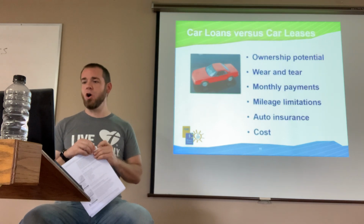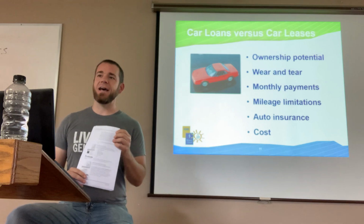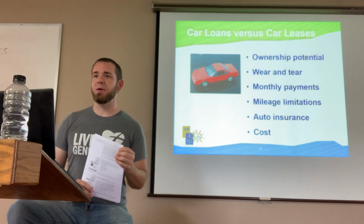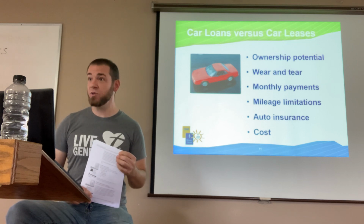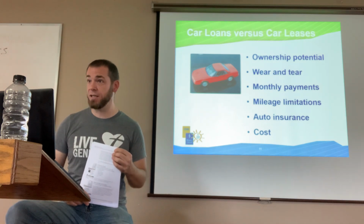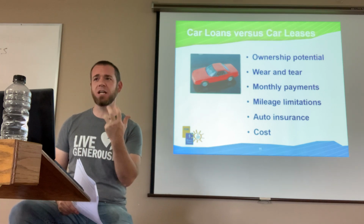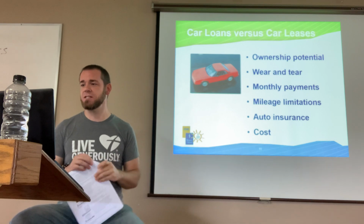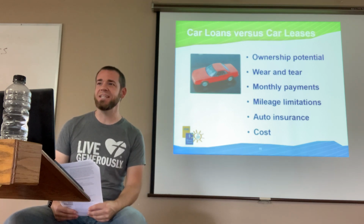Okay, car loans versus car leases. Hands down, far and above everything else, the best way to buy a car is to pay cash for it. But if you can't, if you don't have enough money, or if the particular car that you have to have is just a little bit more expensive than the amount you have in savings, you can look at either a car loan or a car lease.